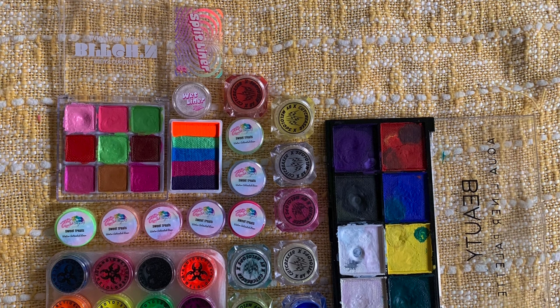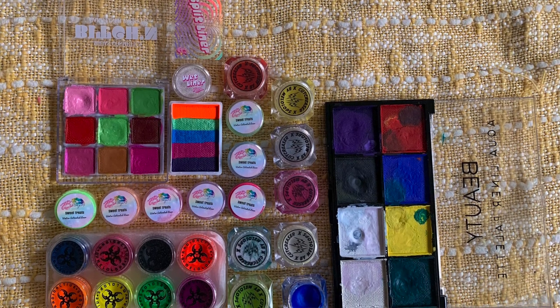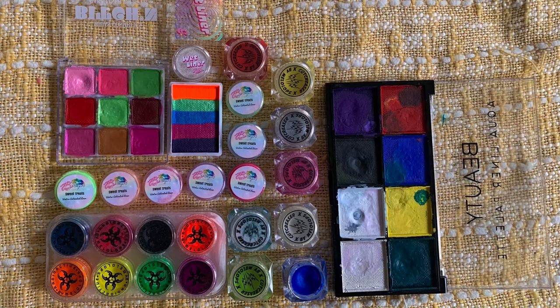I'll show you a little overlay of all my water activated liners because like the last category, if I were to list them all out, we would be here forever. But you'll notice I got a palette from Midas Cosmetics, the Midas Bitch and Cake Liner palette, which I love.